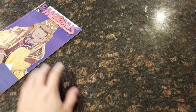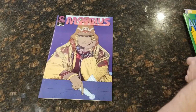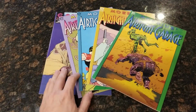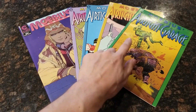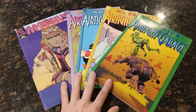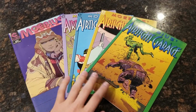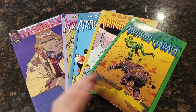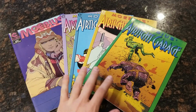Some Mobius comics. Mobius comics from Caliber. This is actually a sequel to the Airtight Garage, which I found all of these in the same dollar bin. The Airtight Garage series, this is the complete set. I was really, really happy to find this. These are very hard books to find. I think a recent sale on eBay was like over $100 for just these 4 books, and I found them for $2 collectively because it was 50 cents each.